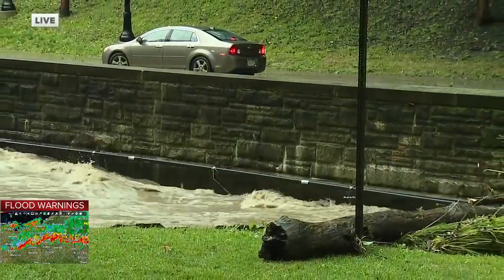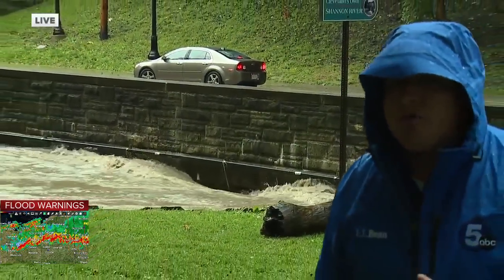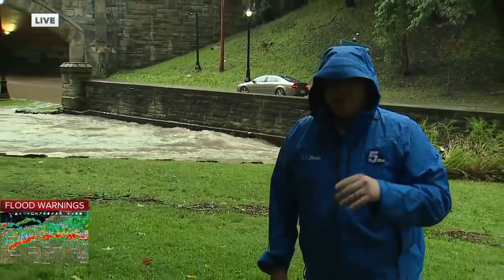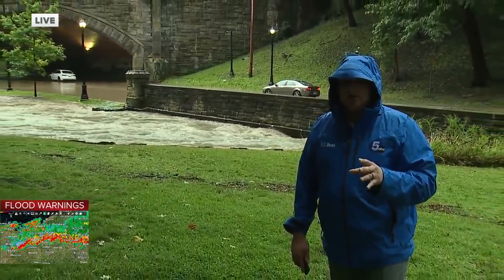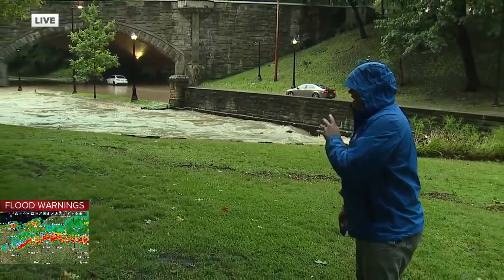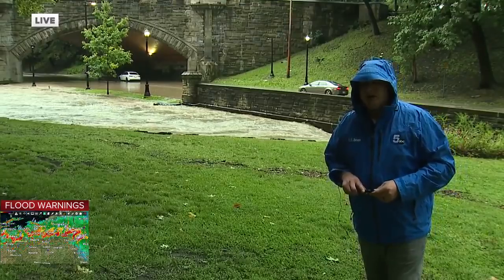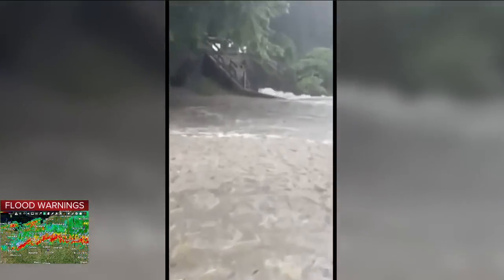Again, if you see water like this, don't try to be a hero. Don't try to drive through it, because this is what can happen. MLK is closed right now because of all of this flash flooding, and we'll keep you updated throughout the day. Reporting live on the east side, Jordan Vandenberg, News 5. All right, Kevin, Jordan, thank you so much, guys.